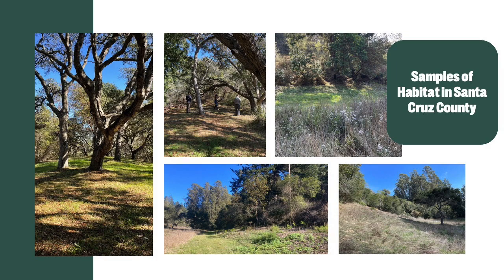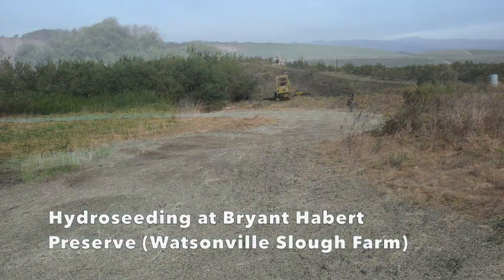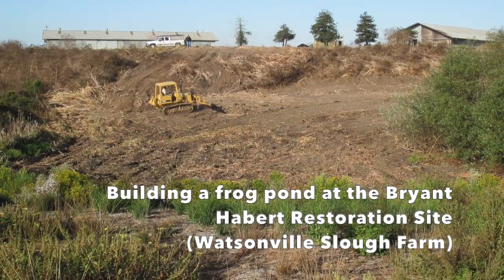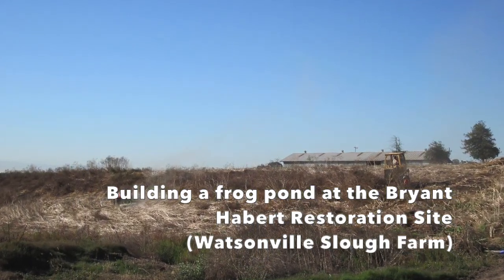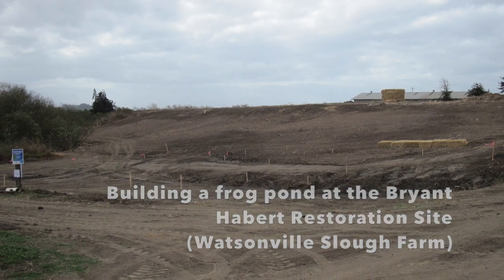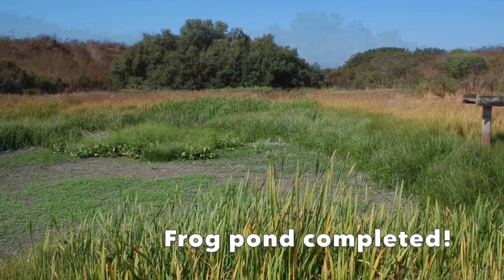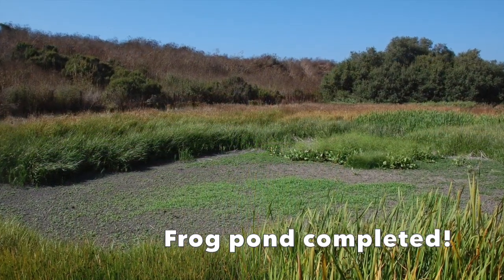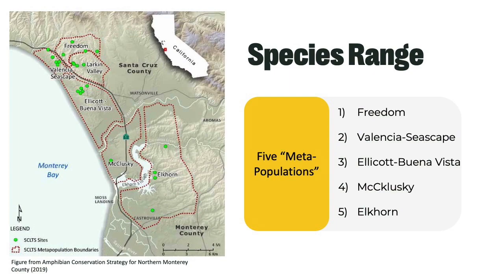We have done a lot of wetland restoration at Watsonville Slough Farm. We, over the last 6 years, have been restoring a 25 acre site that we call the Bryant Habert Preserve, or the Bryant Habert Restoration Project. And we've dug ponds, breeding ponds for the benefit of California red-legged frogs, another endangered listed species that we help with recovery efforts in the Santa Cruz area. So it sounds like we've got some experience there.